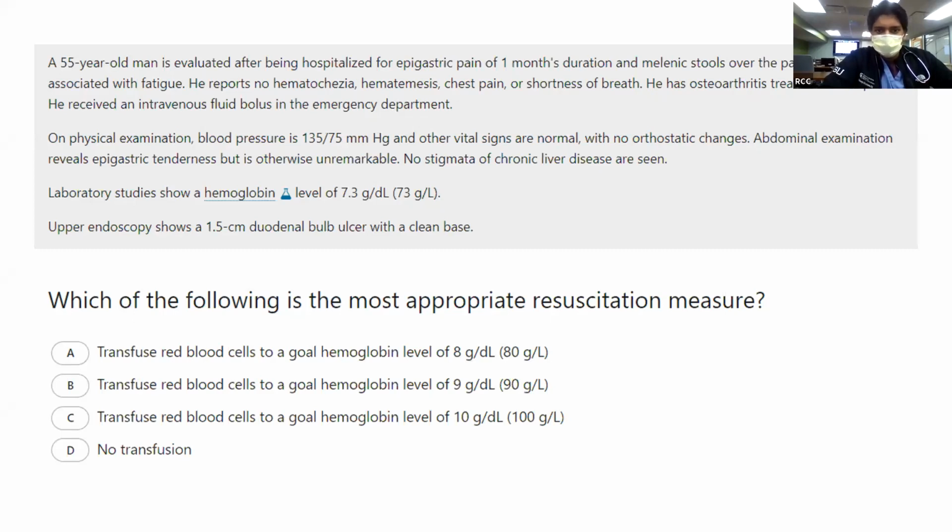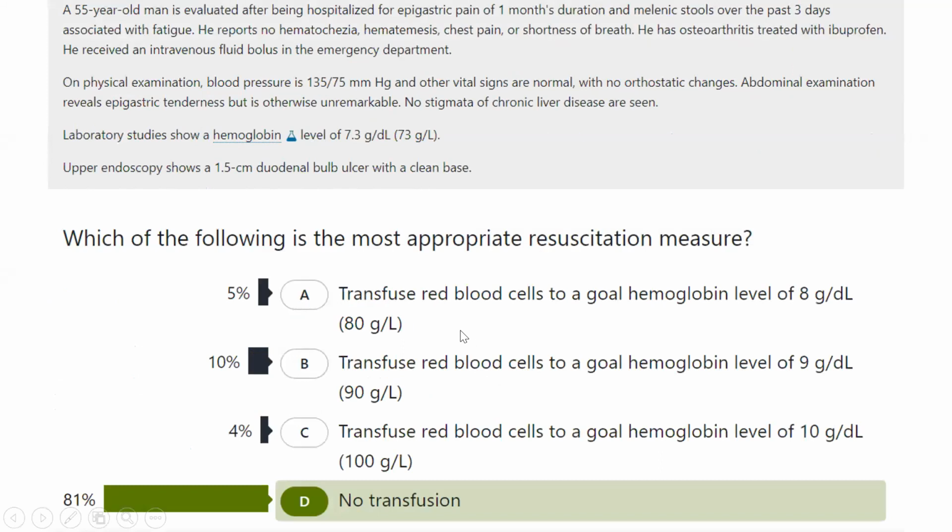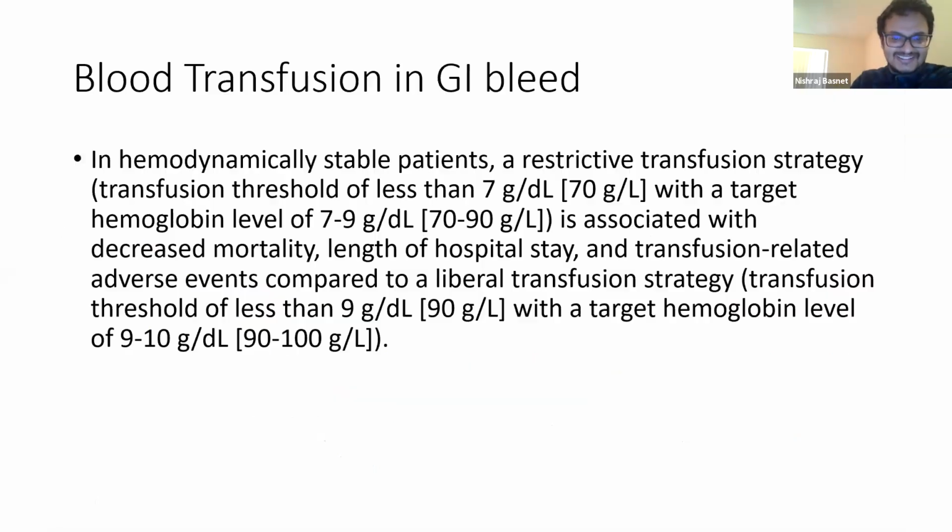At this point, his vitals are stable. He's having just fatigue. No shortness of breath or anything else. Yes, I would just continue fluid resuscitation, and I don't think there's any reason to transfuse here, and no cardiac risk factors. Absolutely. Yep. So no transfusion. Who is still picking E? That might be me, but no, that's not me.